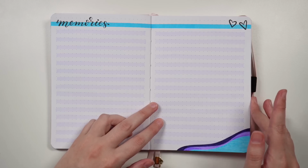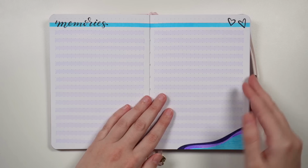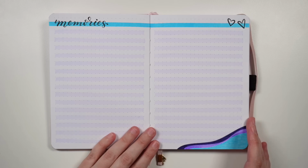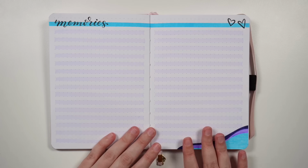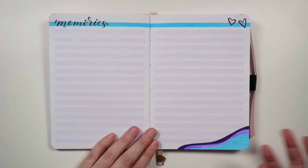After this one though, we have the rest of the notebook, which is just blank at the moment, but I am going to be putting in a space after this for my trip to Orlando, which happens right after my trip to DC. I mean, I can't go to the US without going to Disney, right?